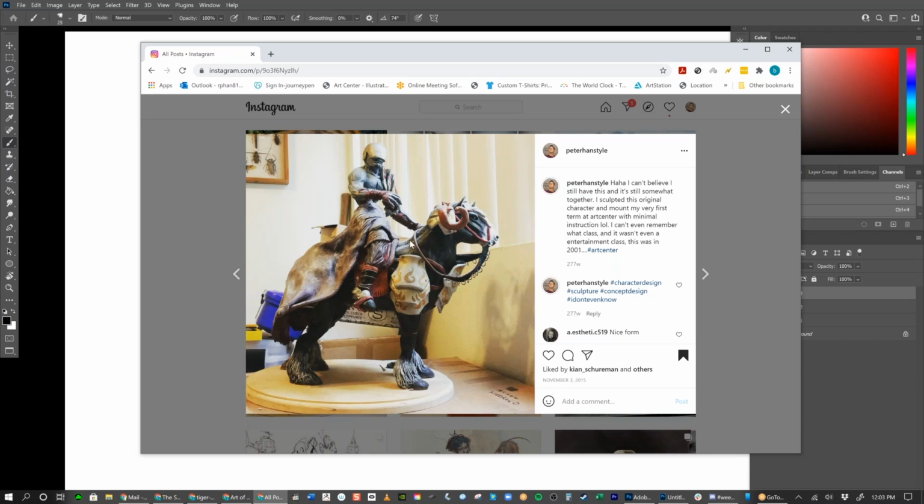I sculpted the horse all in Sculpey. I did the actual rigging and the armature, built the Sculpey on top, put it in an armor setting, all this stuff. I spent the entire term building this thing. A term at Art Center was 14 weeks, so I spent 14 weeks sculpting this from the ground up. I had to figure it out on my own because the instructor didn't give me any actual instruction on this.